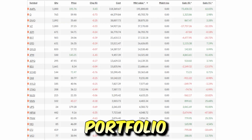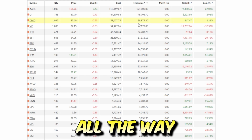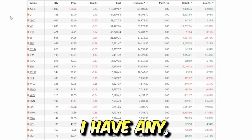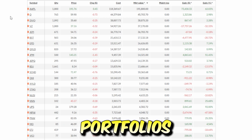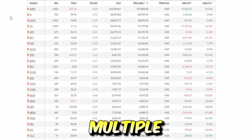So inside the portfolio, I sorted all of the positions by the highest amount of market value all the way to the least amount of market value. And we're going to be walking through every single position. And I'm even going to give some thoughts, if I have any, on the certain position, whether it's a stock or ETF. Now, if you're new around here, this is just one of my portfolios. I do have portfolios on other brokerages as well, but I do like to spread them out and I do like to use multiple platforms.